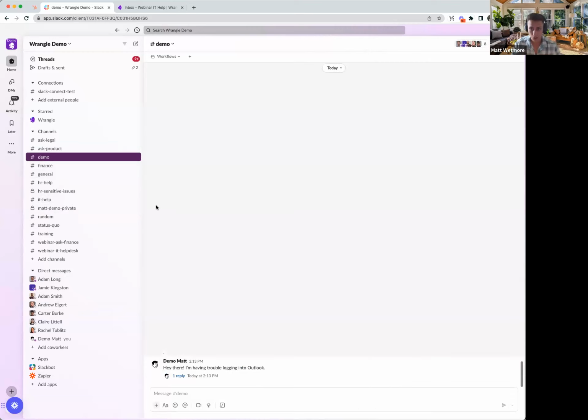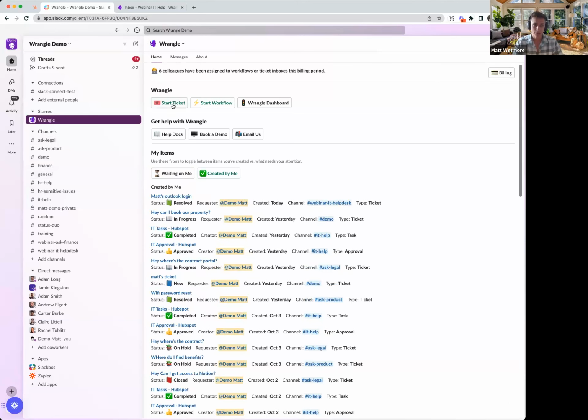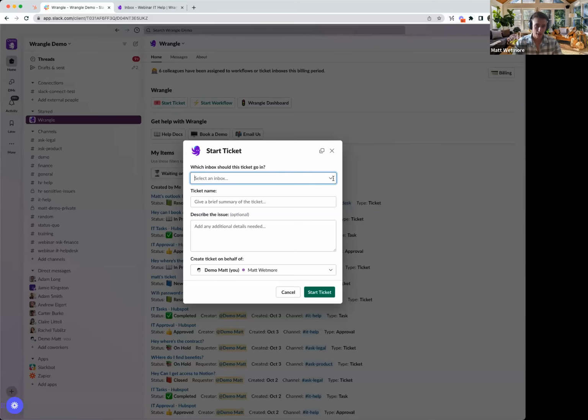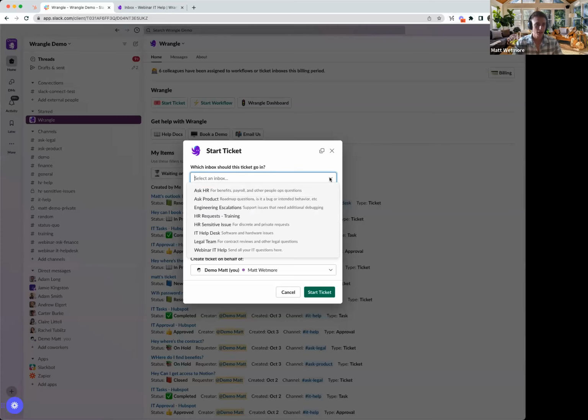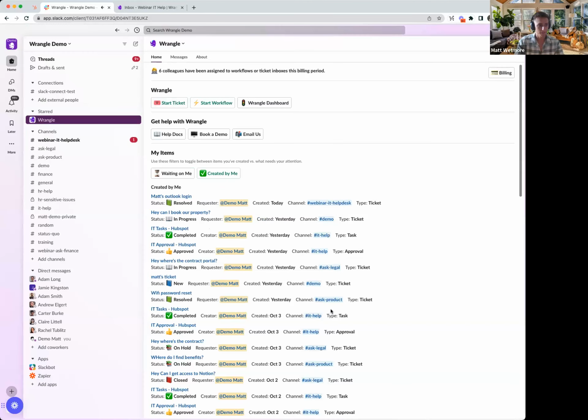But from starting a ticket just from scratch, of, hey, I need to just send a ticket. I know it's a ticket and I need to create one as a user. Users can go to the Wrangle app and they can start their tickets right from here. And it pulls up that same interface right in Slack where they never have to leave. And they can say, I have an IT issue, so I'm going to send it to my IT channel. And it's going to be access to a piece of software. And I could add details. And I'll start my ticket.